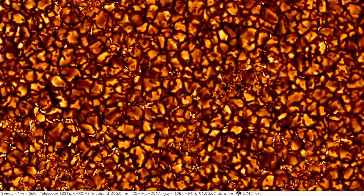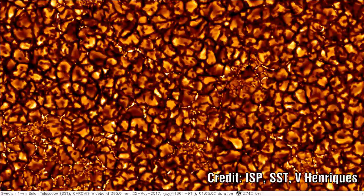Despite this, solar scientists still claim that stationary convection causes the granulations on the sun. Another term that is used to describe this motion of the fluid is the Reynolds number.